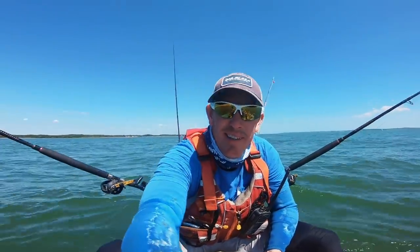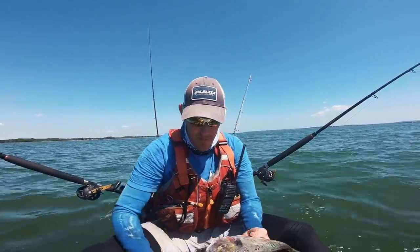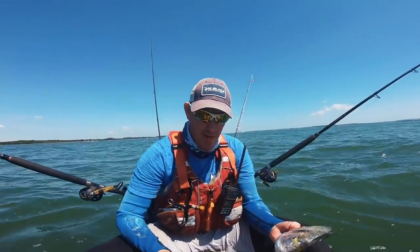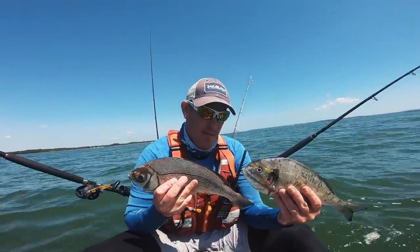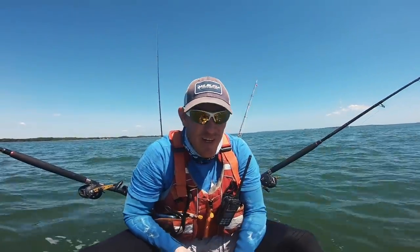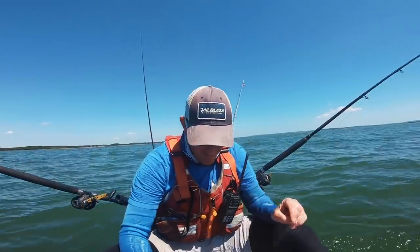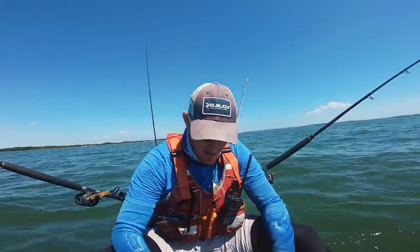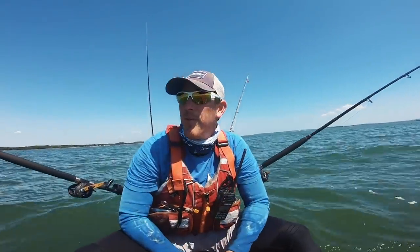Fish supper. Haven't done this in a while, cooked my own fish. So yeah, definitely gonna be having a feast, I think. Ooh, fish fingers, and all sorts. Fish pie, barbecue fish. Right, back to the fishing. Enjoy.